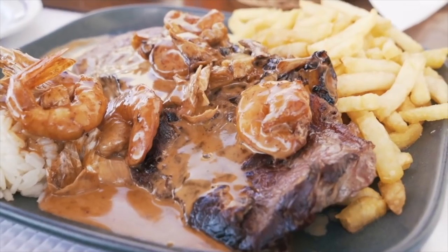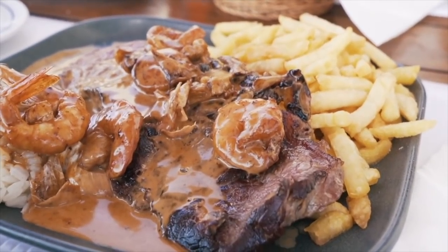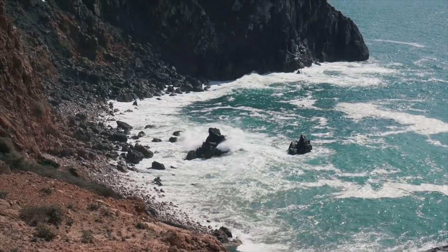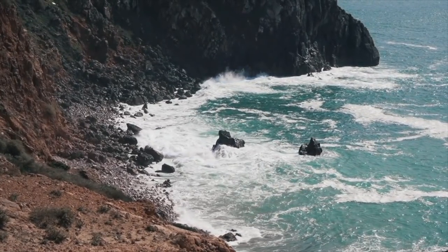It's like shrimp sauce on a big steak. Well, dinner at that restaurant was delicious. We had like a shrimp sauce steak, a bit like a surf and turf back home, but it was very nice.